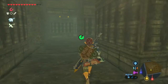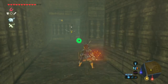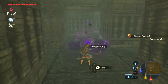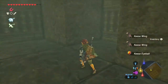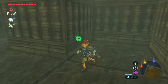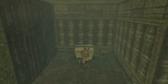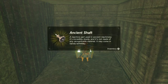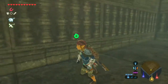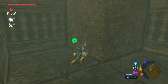If I can get to that one chest that I saw... Oh, boy. Keys. I wonder if I can set them on fire. I mean, I can, but it doesn't offer what I was looking for. Okay, well, we made it to the chest. Chest has an ancient shaft. Alright, cool. Ancient shafts are pretty common, though. Not overly thrilled, but hey, it's something.